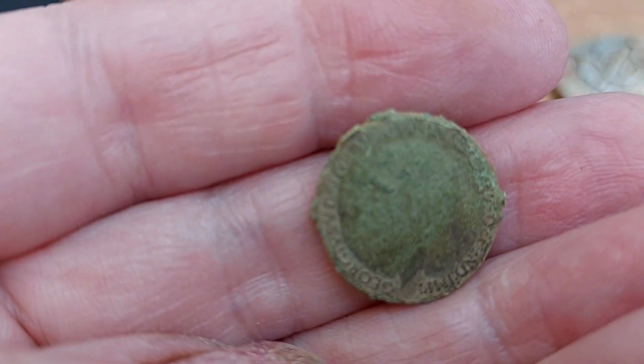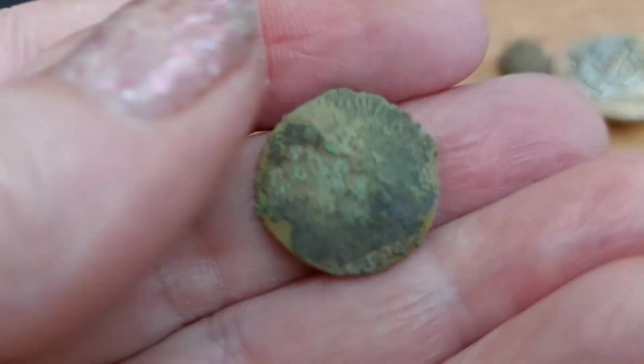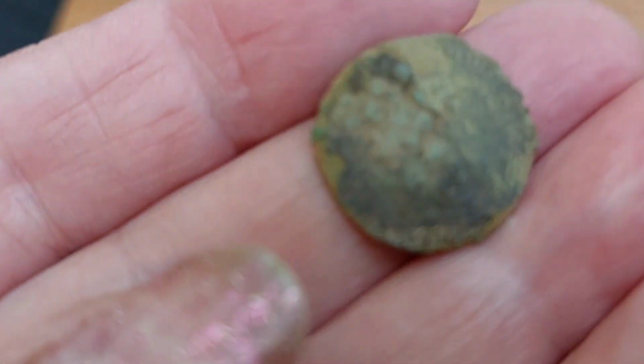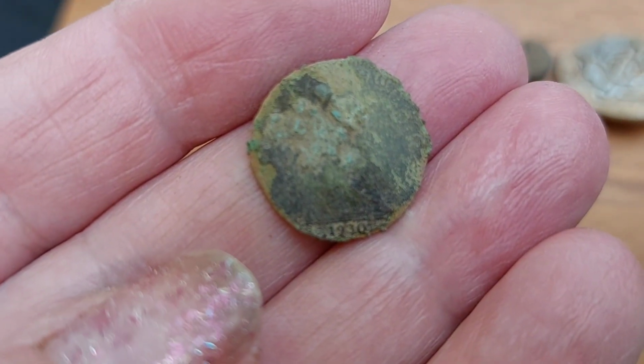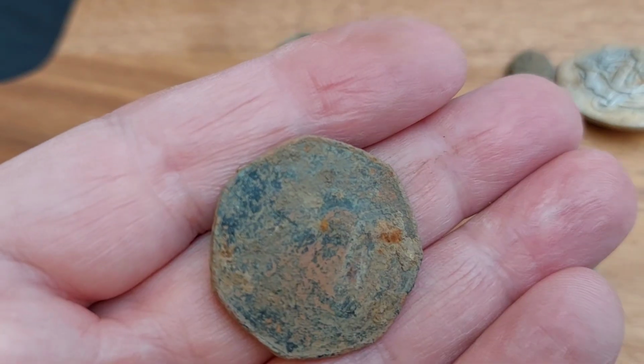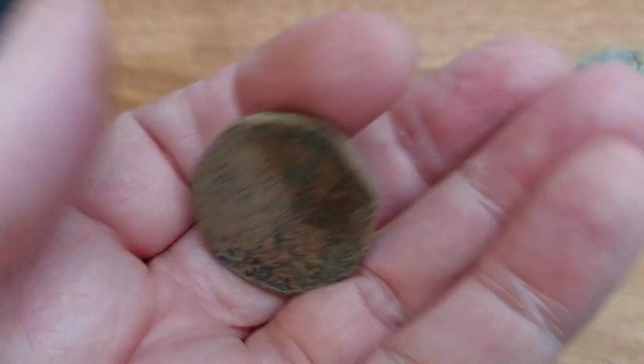I'll start with the coins. This is George V, 1930. You'll be able to see the date. I've seen it, there we are. And I'm guessing that's a farthing bite size. 50p. I didn't bother to clean that up. No interest whatsoever about 50p.